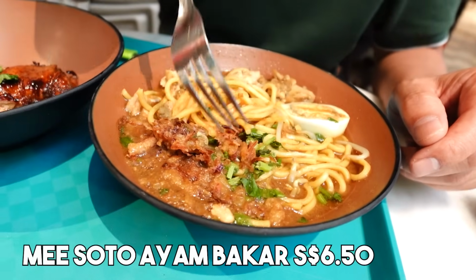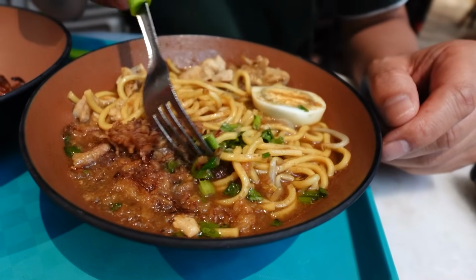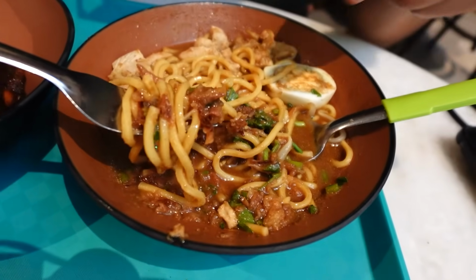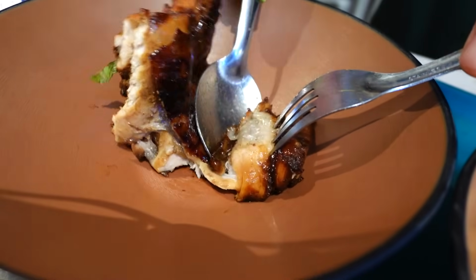This is mee soto, lots of toppings. The chicken, egg, boiled egg, and what is this? For me, the soup flavor is a little bit like curry, Japanese curry. Less spicy, and it has lots of umami of, I think it's chicken. Let's see, the noodles. Nice chewiness, bouncy noodles. And it really goes well with this soup. Inside looks juicy.